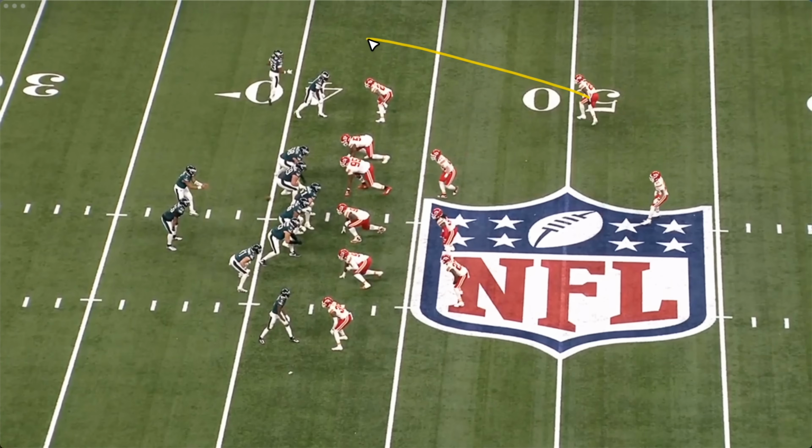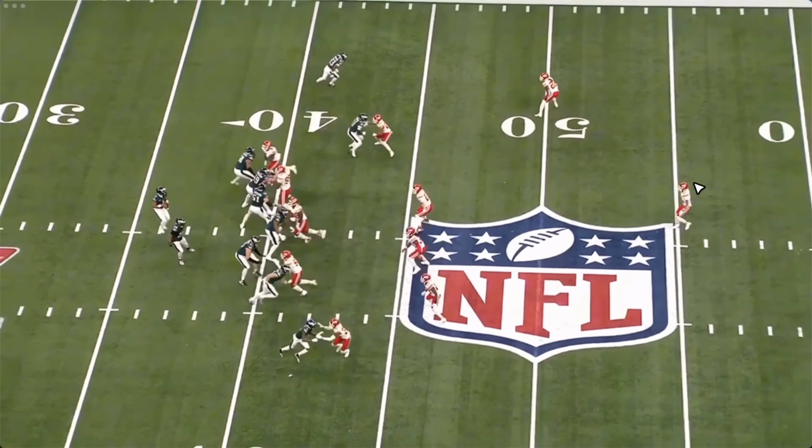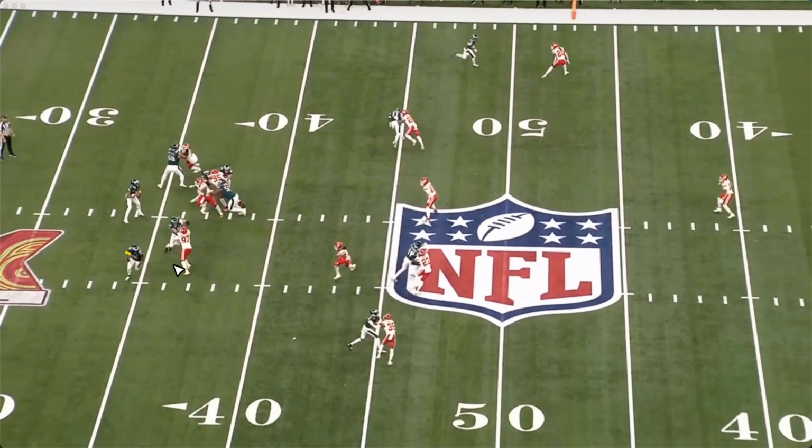They rock 20 down. They're manned up across. One high safety, one underneath player. Is man here? Is man here? Man here? Man there? One high safety. That is what you're getting. Hurst is trying to read it out.